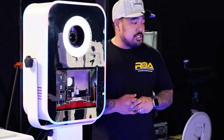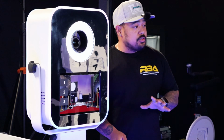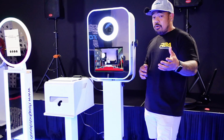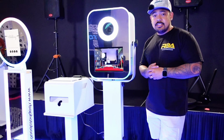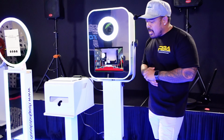That's the software we like to use and recommend with all of our clients and customers here at RBA Photo Booths. It's very user friendly, and we can give you a tutorial on how to use it as well. And if you're local, you're welcome to come on by and schedule an appointment where we can teach you the ins and outs of the photo booth industry, the photo booth rental business, and as well as the software.